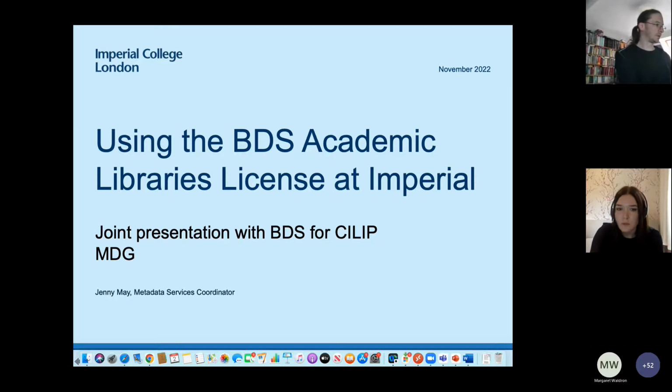So we started using the license in August last year. For the first year, we've been focusing on making sure that our main acquisitions workflow for print and title by title ebook purchases is working seamlessly. And now that we're in our second year of using the license, we're looking at where else we can use BDS records that we get as part of the license. So I'll talk a bit about what we're working towards with BDS at the moment.